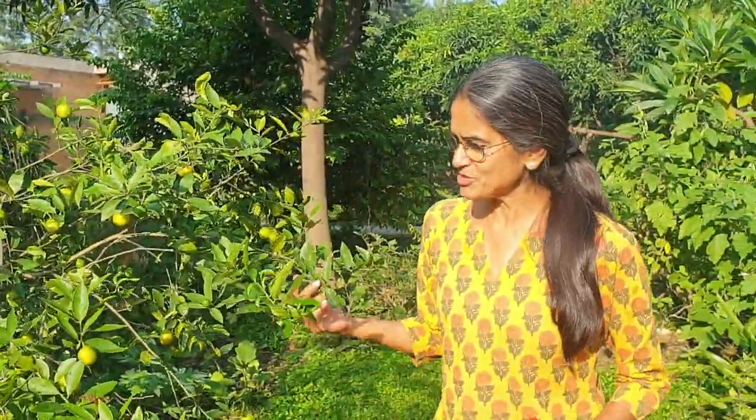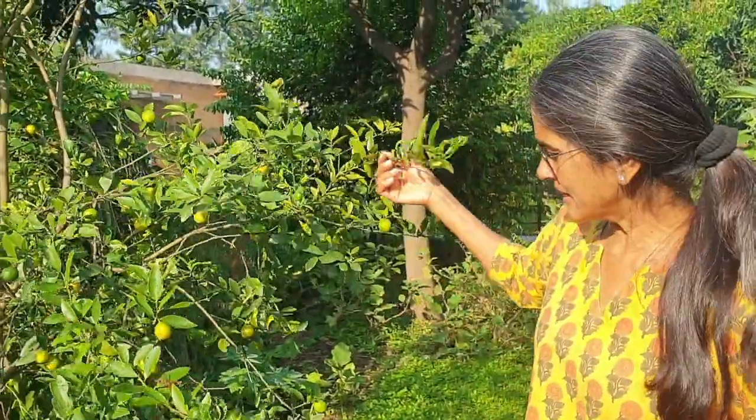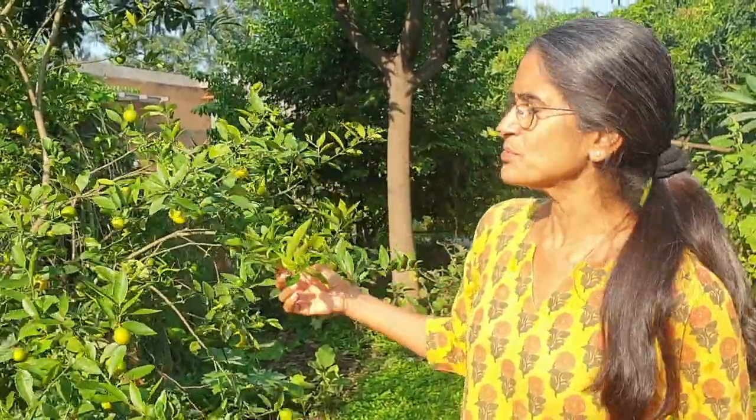Okay, so that's our lemon tree, all clear now, and you can see that it's laden with lemons. I'm going to come back a little later and pick all the ones that are yellow. Picked quite a bunch of them yesterday as well.